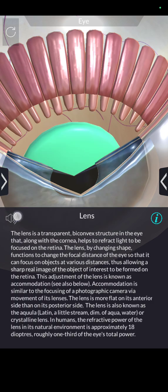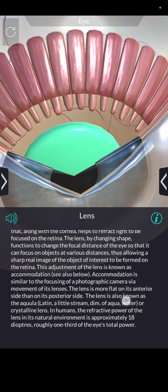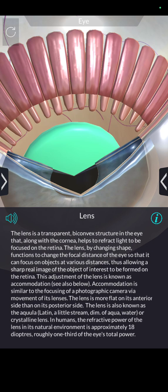Lens. Cornea. The lens is a transparent, biconvex structure in the eye that, along with the cornea, helps to refract light to be focused on the retina. The lens, by changing shape, functions to change the focal distance of the eye so that it can focus on objects at various distances, thus allowing a sharp real image of the object of interest to be formed on the retina. This adjustment of the lens is known as accommodation. Accommodation is similar to the focusing of a photographic camera via movement of its lenses.